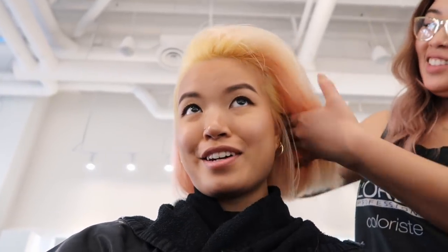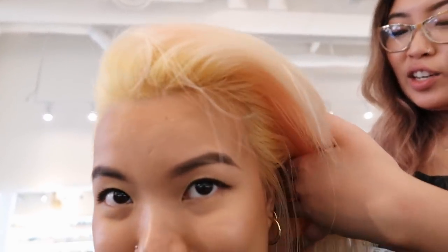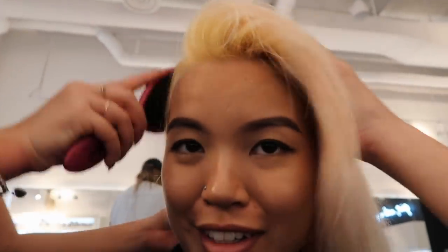My hair is like three different colors right now. Yeah. It looks like a shaved ice. Like, no color. So soft and like fluffy. Okay, not that soft, but it looks fluffy.